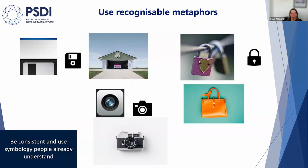To those of us that are a bit older, we know what a floppy disk is, and that means that's where you save your data to. For the younger generation, a lot of them think it's a garage or something like that. So it's the place you put your stuff, where all the junk lives.